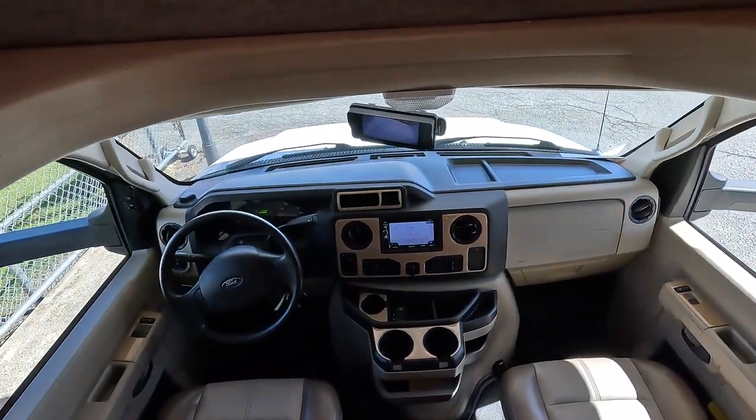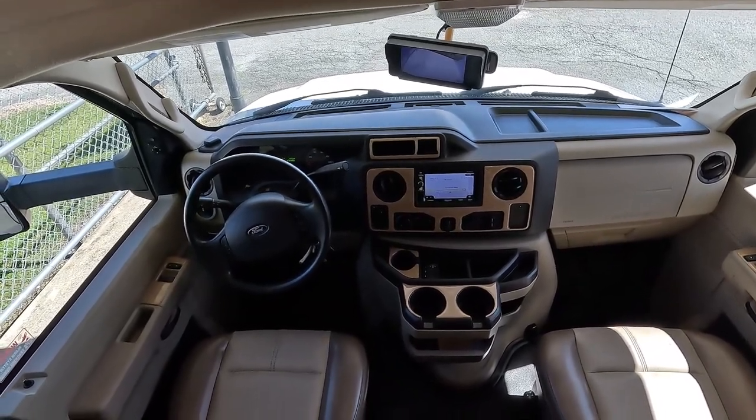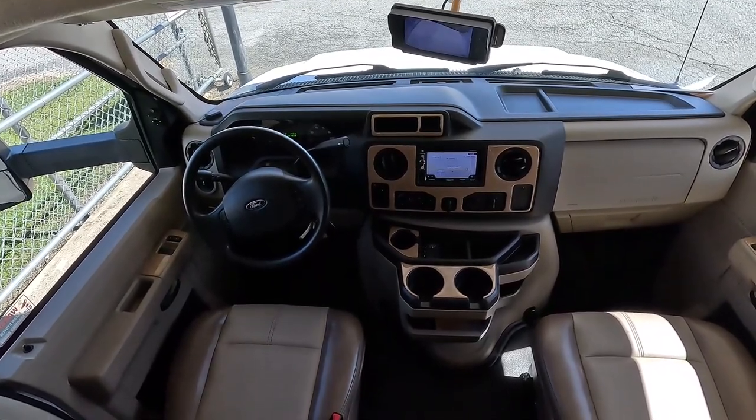Go ahead and fold everything up, the awnings and stuff, and I'm going to run put some gas in it, come back, get one of my guys, and we'll take a test drive. And I will see you in just a second with the slides in.